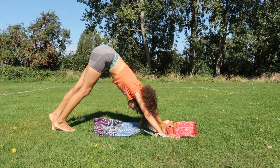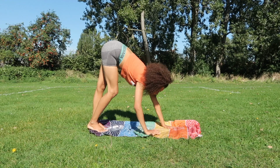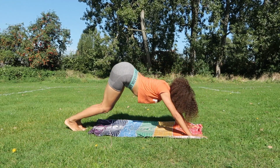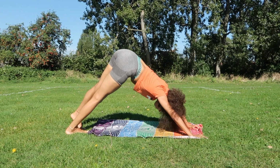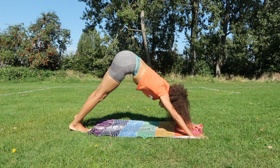I really love challenges, you guys, so I will be doing this with you guys. 7 days, each day, 2 minutes, and at the end of the 7 days, you should just feel amazing and truly benefit from all of these incredible benefits of downward facing dog.